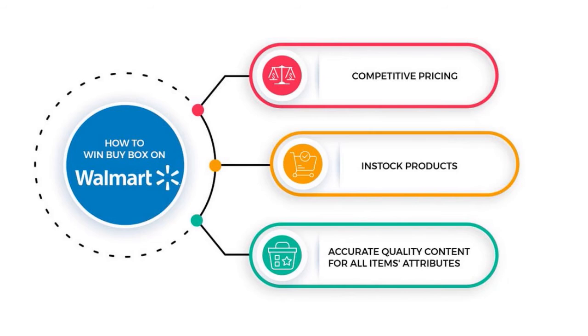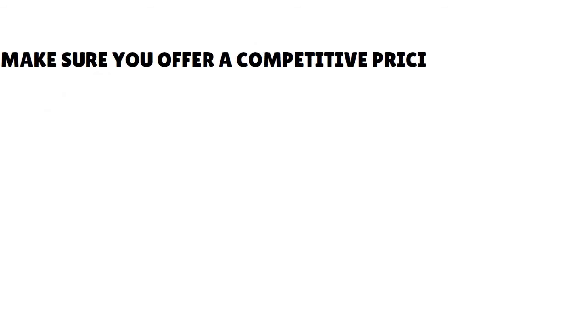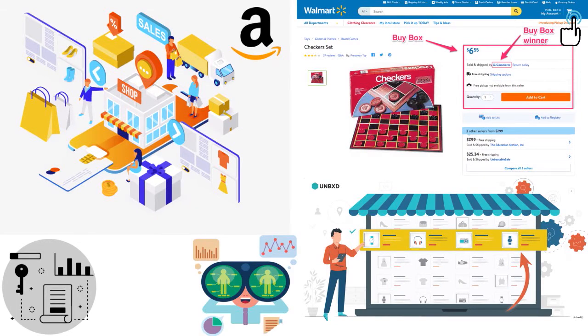Let's talk about the requirements for winning the Walmart buy box. How do you do this? First of all, make sure you offer a competitive product. Okay, you've got to offer a competitive pricing point also. Keeping track of your competitor sellers and their pricing is very important. At the end of the day, Walmart is known for its low prices. So you really want to be competitive on prices.